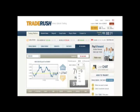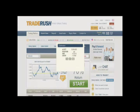You need around about $300 in your trading account for this particular system to work. Sorry, a bit tongue-tied there. But you can do it with a minimum of $200, though ideally you want $300. So I'm just going to select put, hit start on a $5 trade and click.